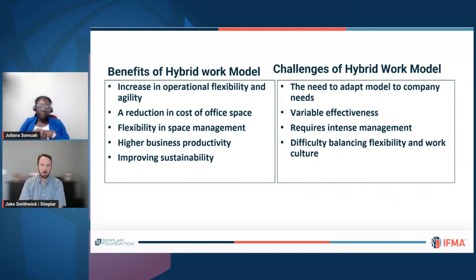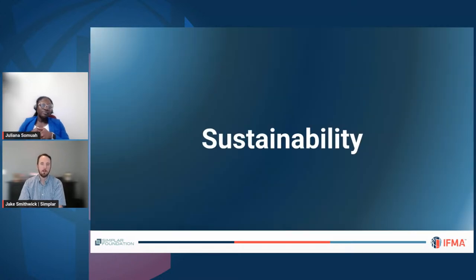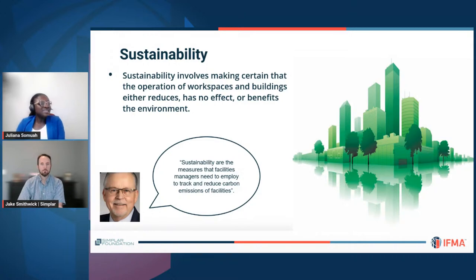And that kind of leads us to our last point, Juliana, which is sustainability and some of the main things that we need to think about from that standpoint. Juliana, go ahead. Yeah, so sustainability, quite a hot topic in FM now. And simply put, it is making your building safe for the environment.